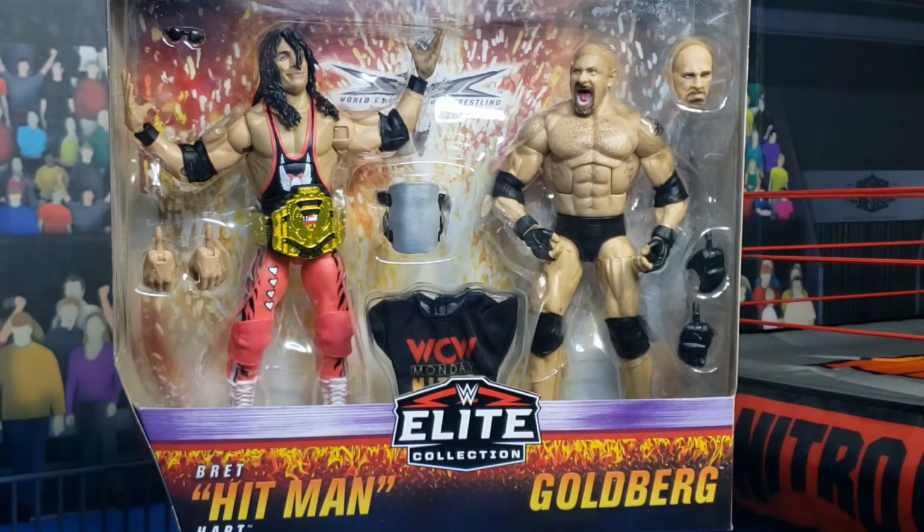We have been on quite the WCW kick here in the Elite Zone. Previously reviewed the Ultimate Edition NWO Hollywood Hulk Hogan figure. And now today we are turning our attention to the Elite Collection 2-pack featuring Bret the Hitman Hart and Goldberg.